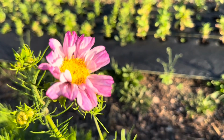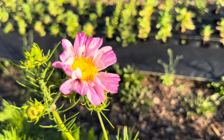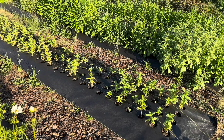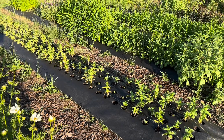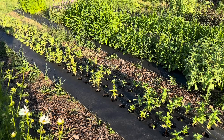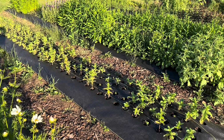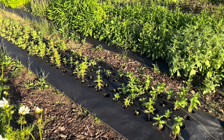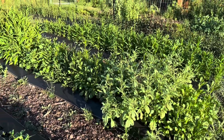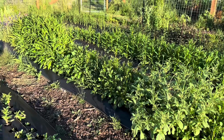So here's a couple of the blooms that I harvested after I took these video clips. But so pretty. This is that second row of zinnias I was mentioning. Had some real struggle with the cold. You can see where there's big spaces there. Those plants ended up dying off, and I ended up seeding some more plants in there, but hopefully they come in and fill in nicely.